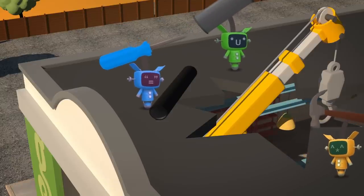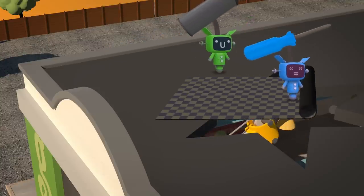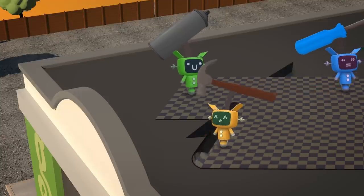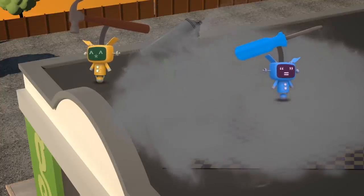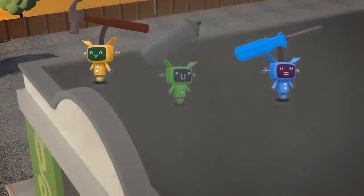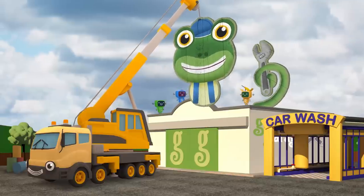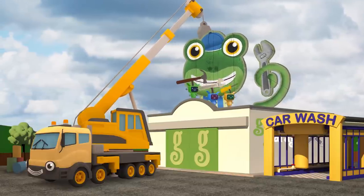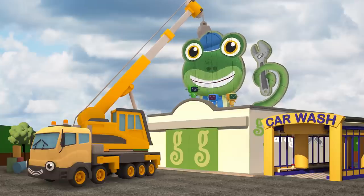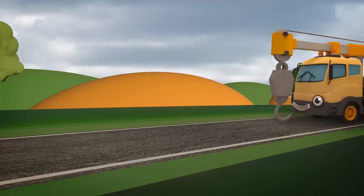Before we get this sign back up, I think the mechanicals had better get that hole fixed. We don't want any rain getting into the garage. Now that the mechanicals have fixed the hole, reattaching the sign is our new goal. Caroline lifts it high off the ground, so people can see it for miles around. Thanks for your help with the sign, Caroline.